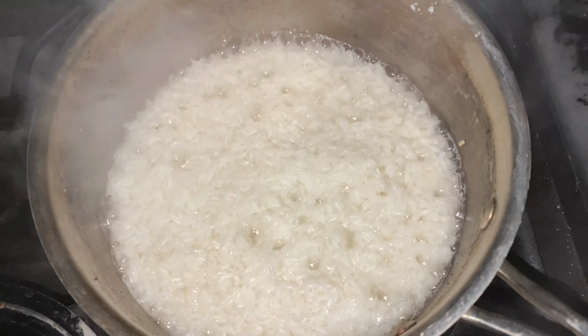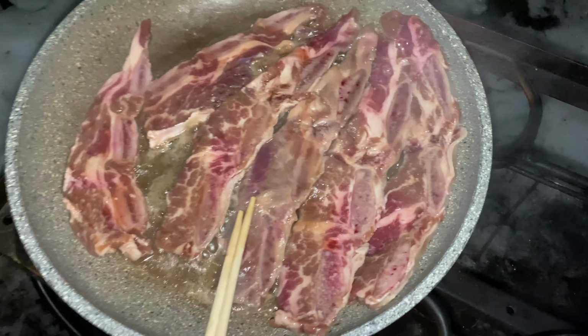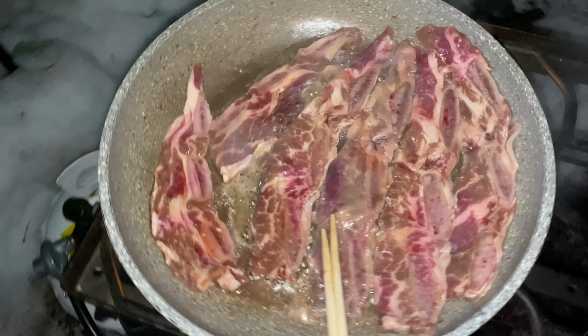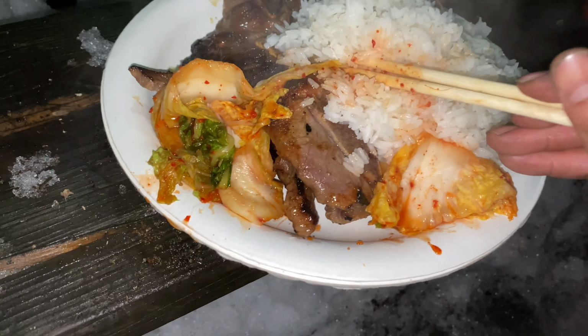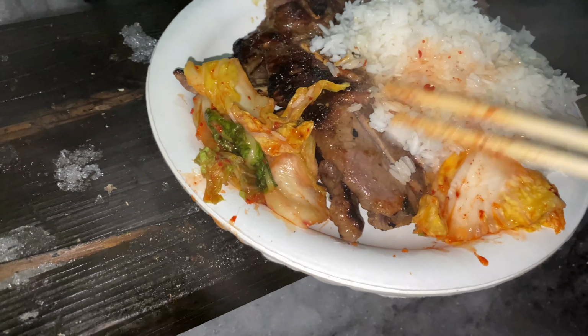Alright, we got the rice cooking today. And we got the short ribs. It's looking good. Alright. Some mountain of rice. But I'll eat as much as I can.